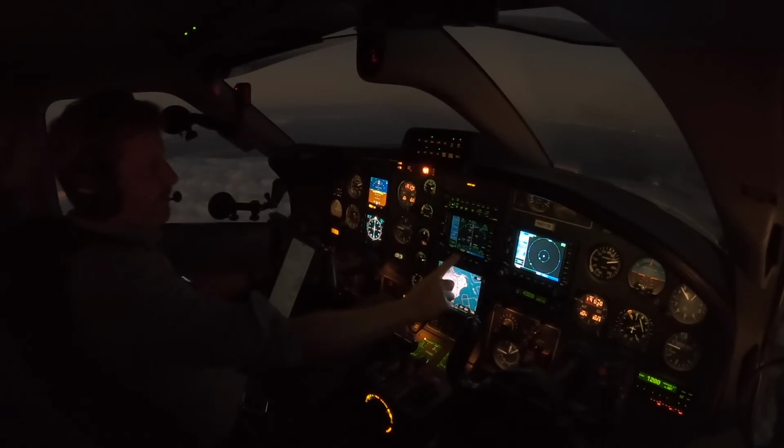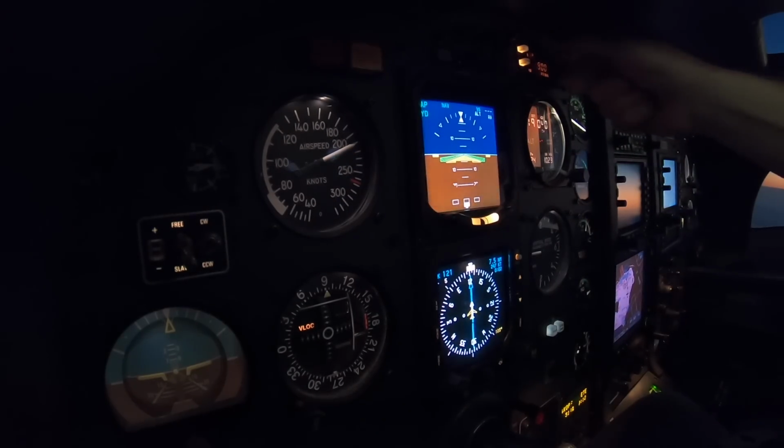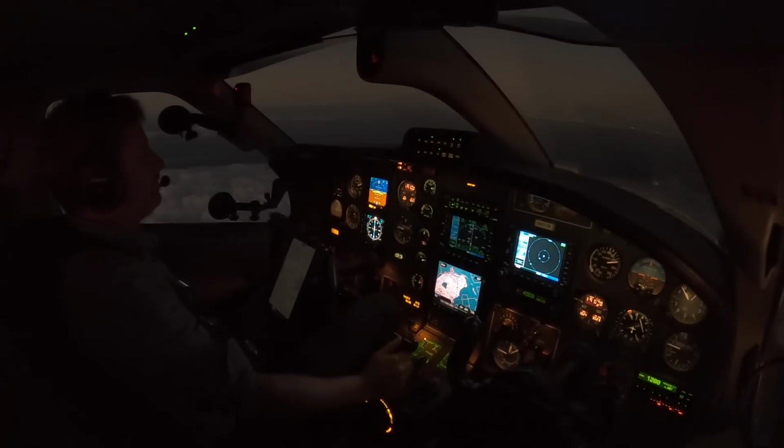There's our message light for VNAV. Approaching VNAV profile, so we'll arm 8,000 and VS that, 1,500 feet a minute down. And that'll meet our crossing restriction.